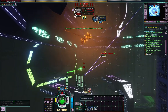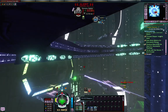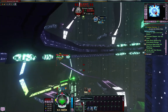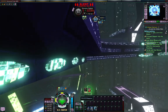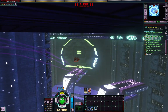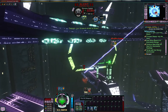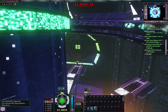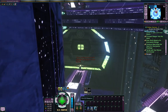Target's shields have failed. My accuracy is pretty bad. Yeah, man. Oh, you're over there. Shields failing. Shields going again. Just damage whatever this is. Eventually.